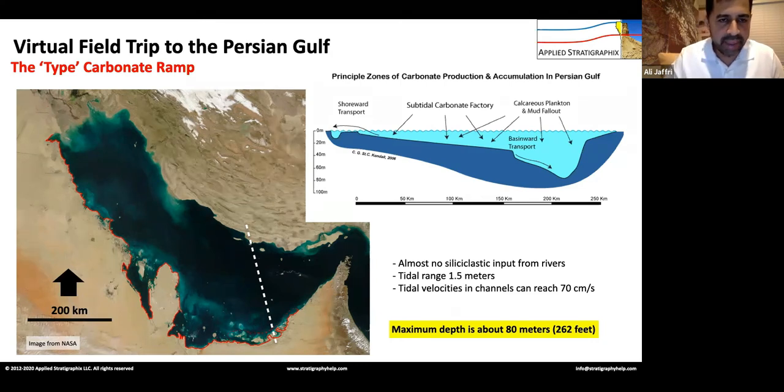So on the map on the left, if you look at the red outline, those are the margins of the Persian Gulf that I mapped out using Google Earth. And then they were supplemented by ground truthing, by actually taking trips down there, and then by looking at publications, work that others have done.